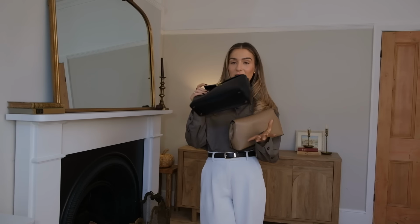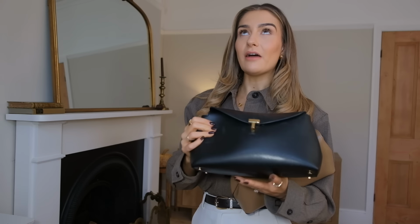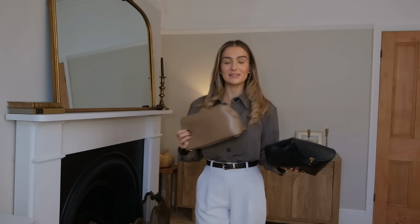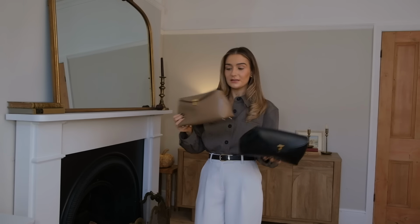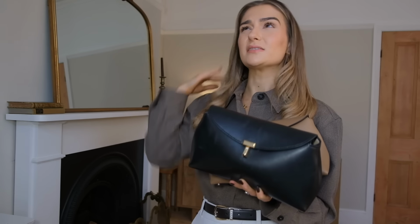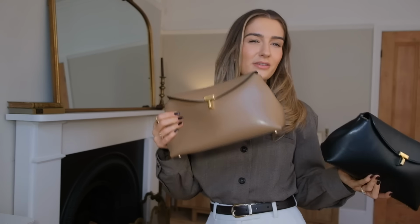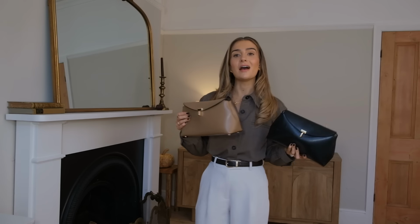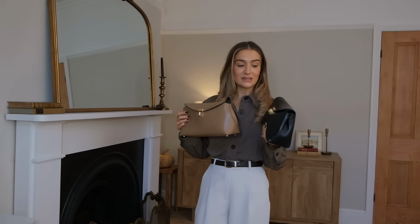And then rounding off my top 10 handbags is the TOTEME T-Lock clutch. Now, I don't know if this necessarily counts as a mid-range luxury bag brand, because TOTEME is obviously a designer brand. They do clothes and everything as well. And this one is definitely the priciest of all the bags I've shown you, because I think it's £820. But because it's under £1,000, I just really wanted to include it, and it's just been such a well-loved bag in my collection since I got the black one.